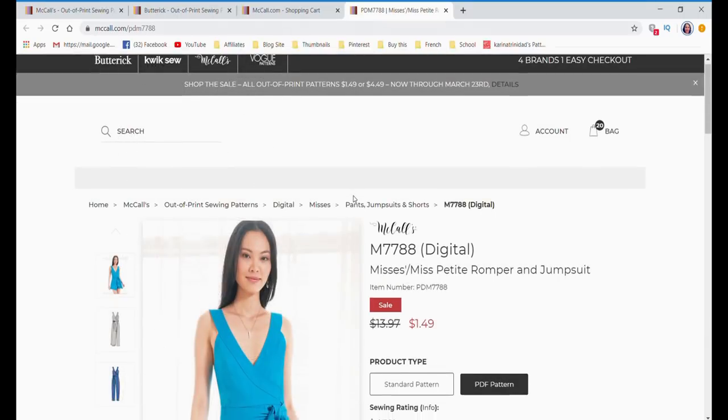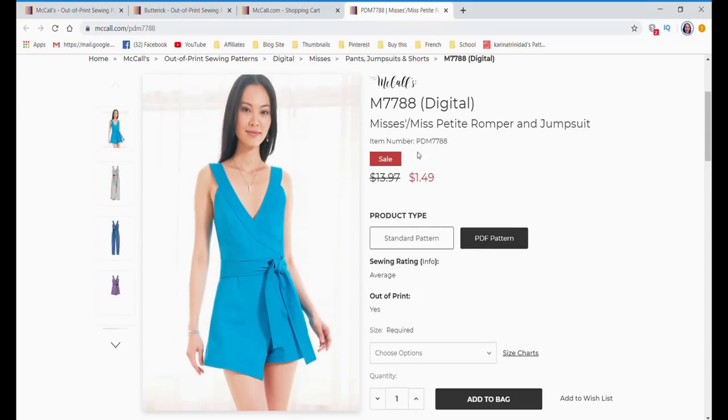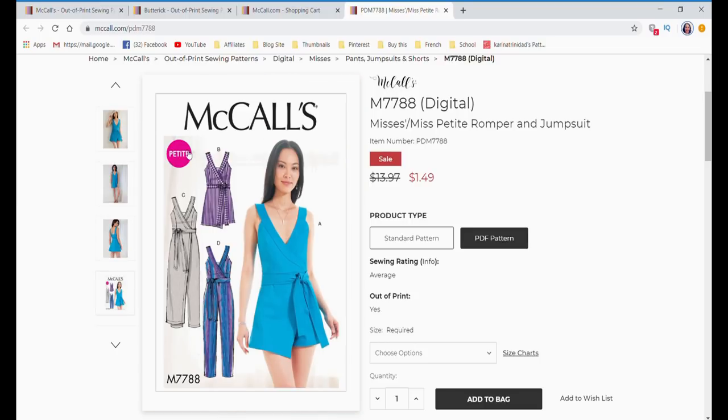This is a jumpsuit. Oh, it says petite. No, I did not notice it said petite. Where does it say, look, petite? This is not going to fit me. So I believe McCall's has a petite range for women that are shorter than 5 foot 4, I think. Yeah, I would have to do tremendous adjustments to get this to fit me, because I already need to do length adjustments to the regular patterns that are drafted for 5'6", I believe.